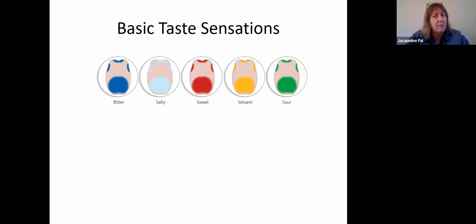So look at them and make sure you understand. Yeah, the entire tongue can do all 5 of the tastes. Okay. So if you put salt anywhere on your tongue, you're going to be able to recognize that it's salty. It's not only one area of your tongue that deals with salt. So let's talk about these 5 basic tastes.